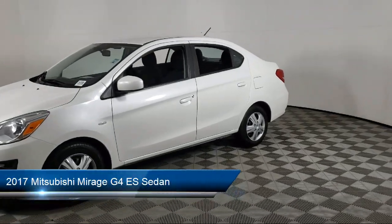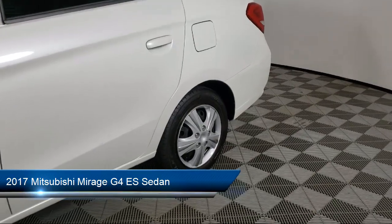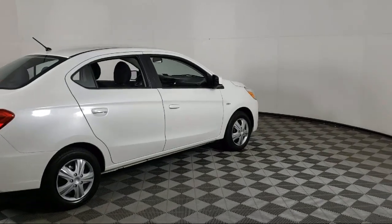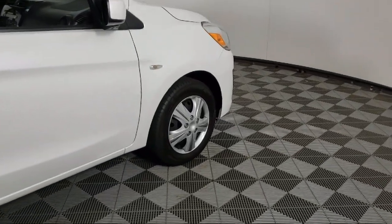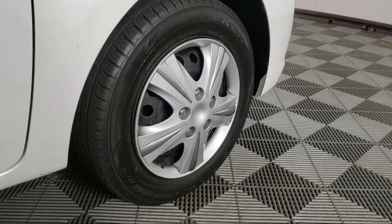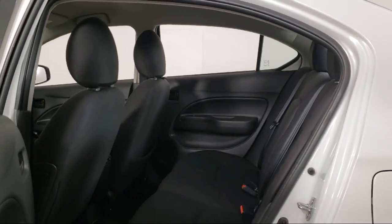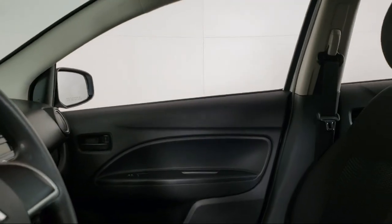It comes equipped with keyless entry, electronic stability control, tire pressure monitoring system, air conditioning, AM/FM CD MP3 audio system, traction control, four speaker audio system, side airbags, CD player, power windows, and has less than 65,000 miles on the odometer.